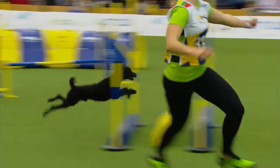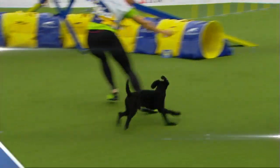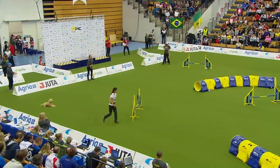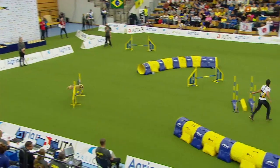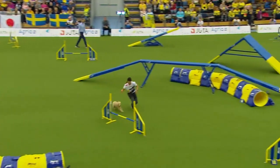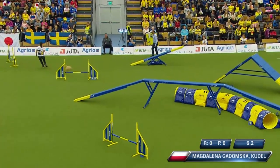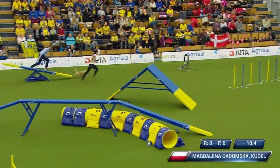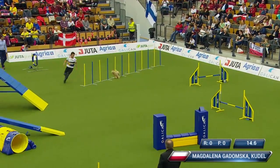So the first 25 dogs in this final were eliminated yesterday, and they are giving their very best to get a placement in this run. Here out of Poland is Magdalena Gadomska and her poodle, Kudel. This dog is only 2.5 years old, and it's their first world championship. Very smooth handling there. Now this tricky part here with the seesaw going into the weaves. That's a perfect seesaw, very fast.